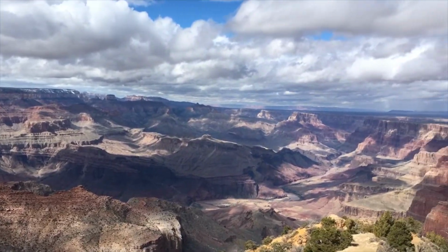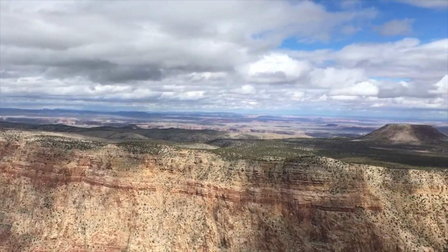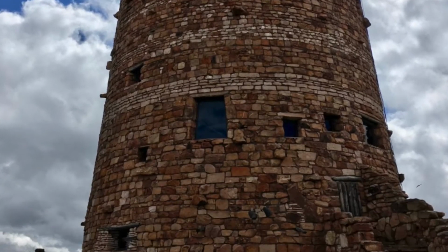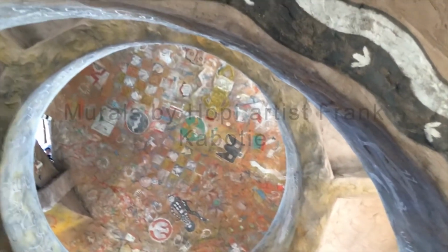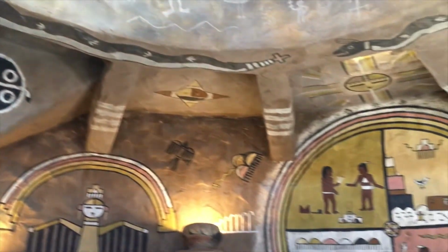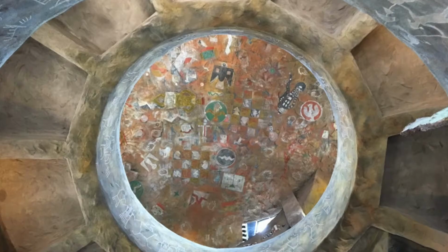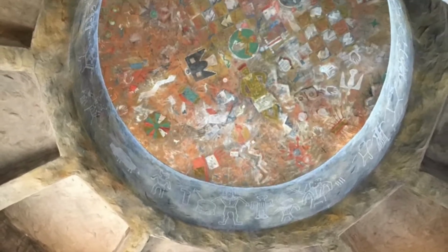Our first stop was the Desert View Watchtower, done in 1934, shortly after we entered the park. It was modeled after ancient, ancestral Puebloan watchtowers found in the Four Corners region. The murals inside were done by Hopi artist Frank Caboti, and you could climb the stairs to the top for an outstanding view of the Grand Canyon. It was also really cool because we had just seen some of the designs that were inside that featured the petroglyphs when we were in the Petrified Forest Park.